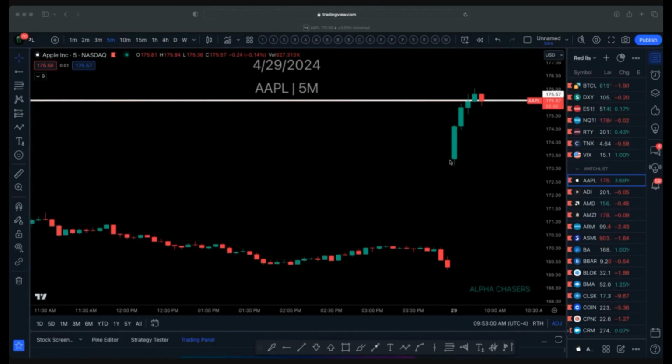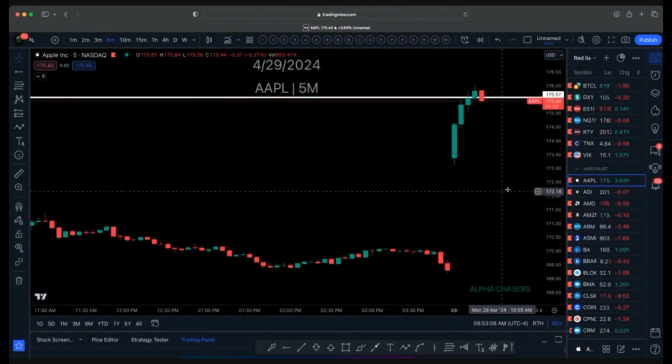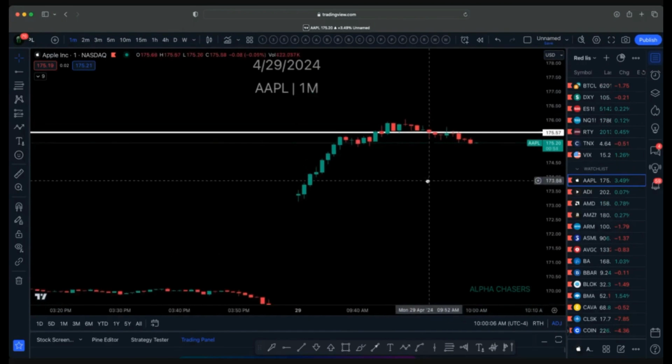Now I'm up so much that I'm willing to give it a little bit more leeway. But just for people that want to know, I'm down to about 50% of what I bought. I'm already down to about half. I'm down to a third on the Apple, and the rest is set at break even.